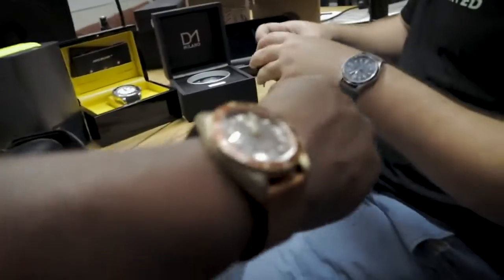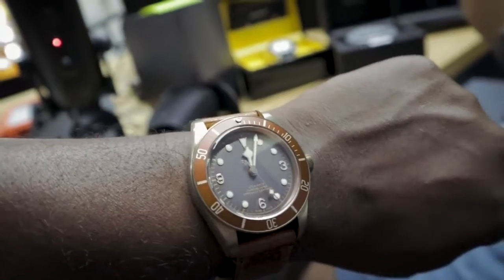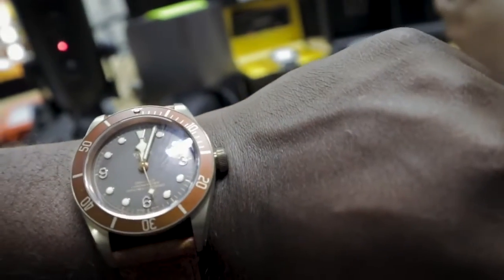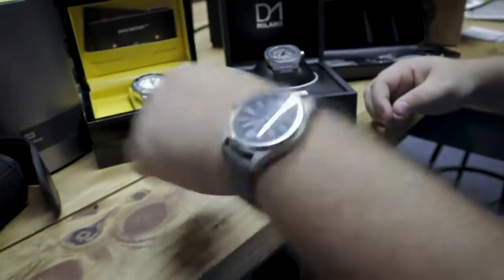Another thing we forgot, like I said, this is unscripted. Wristwatch check. I am wearing, what am I wearing? A Tudor. This is a Tudor. It goes really well with my hat. Yeah, this is a Tudor Black Bay Bronze that I'm wearing, and you're wearing a Hamilton as always. Got a Hamilton every day. Yeah, absolutely.